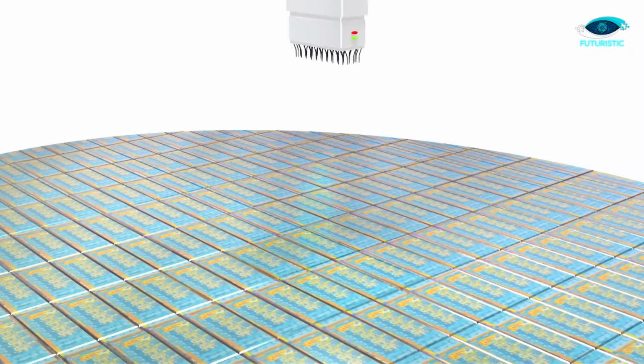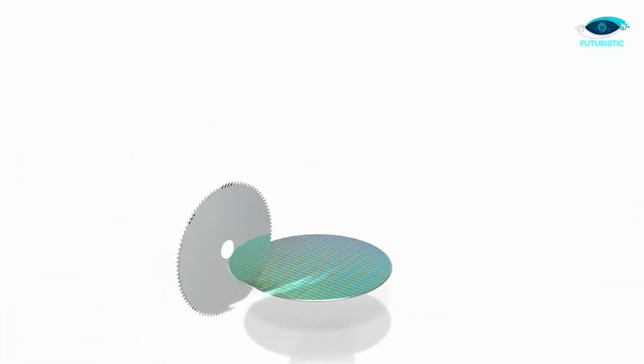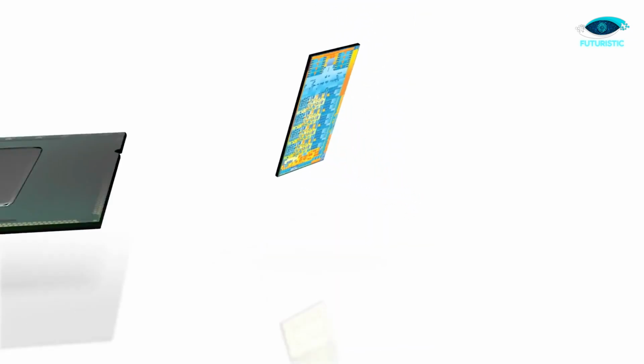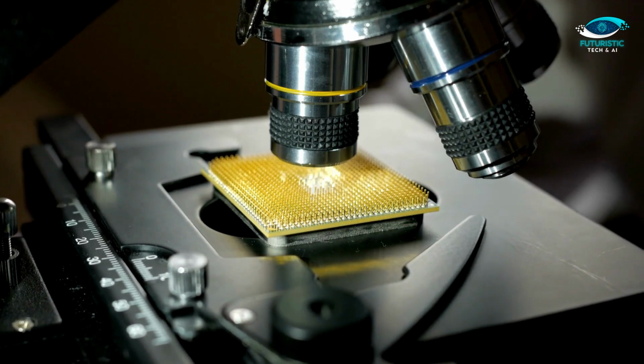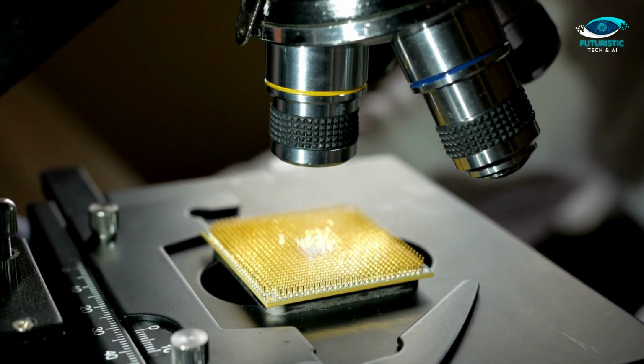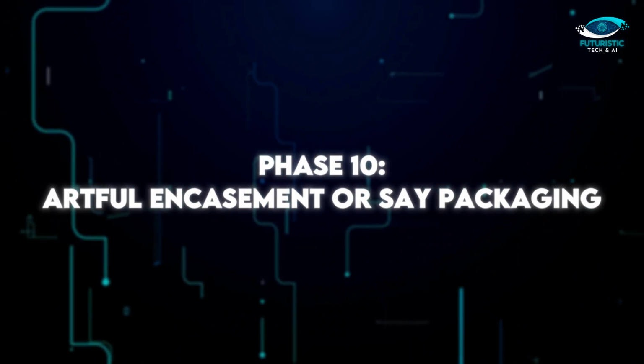Phase 9, precision testing and die crafting. From the unified wafer, small squares emerge, each a potent package of millions of transistors, aptly named die. With meticulous care, these dies undergo rigorous testing before being gracefully sliced into individual chips. These masterpieces are then lovingly encased and set forth on their journey to computer manufacturers, carrying within them the promise of technological marvels.